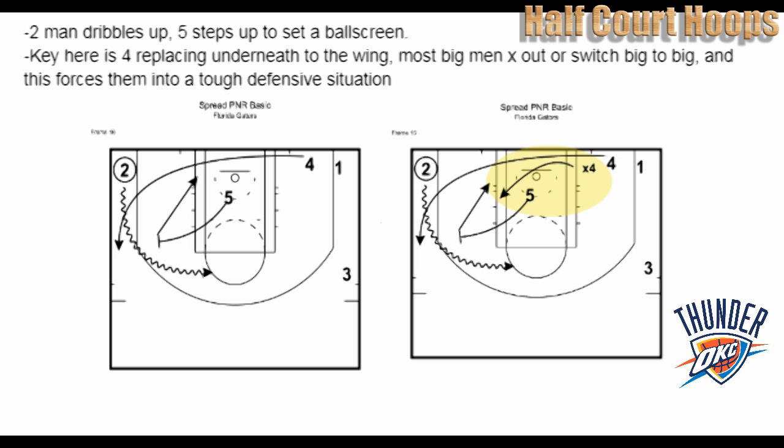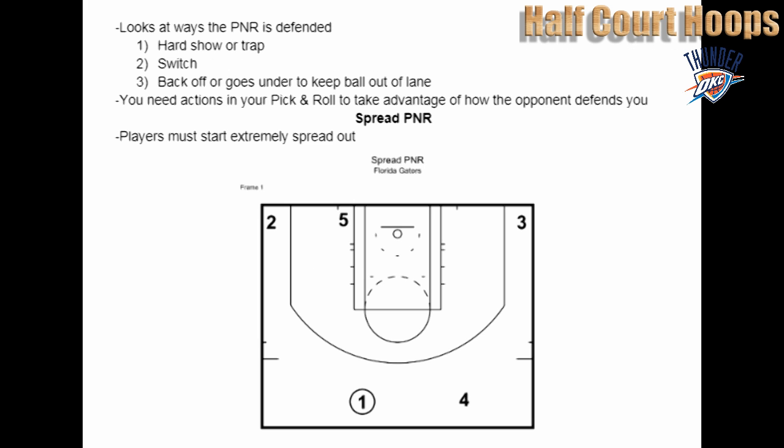He has a philosophy that most big men are going to X out or switch big to big. And what this does is force them into a tough defensive situation. X4 may help on the roll man 5, and then X5 may be showing on the ball screen. So then you have 2 defenders on 1, and if you've got Serge Ibaka running underneath, he's going to be open on that wing more often than not. And if they do switch it, then you have a 4-man who's guarding a 5. So if a lot of teams are going smaller now, you've got a 4 on a 5. 5 looks to post up and get a score, create a mismatch.